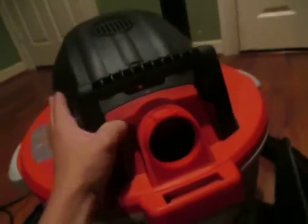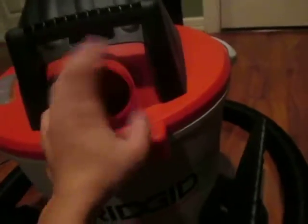This vac that I have here is pretty much brand new. It literally still has some of its stickers on it that it has whenever they're brand new, like the warning stickers and labeling stickers and stuff like that. This shop vac has pump out, which is really cool.